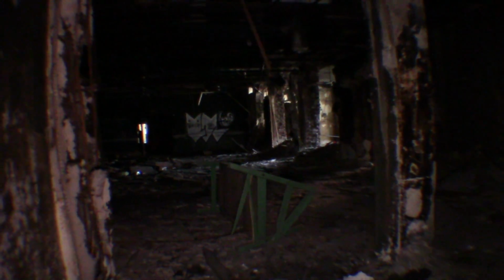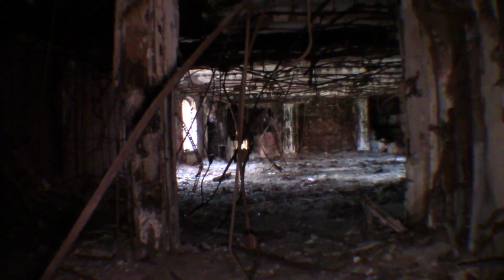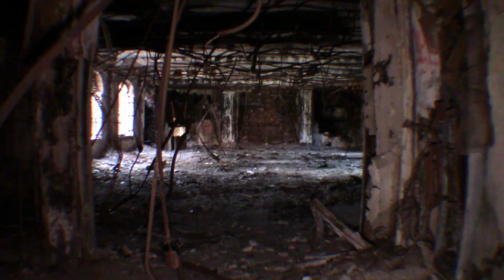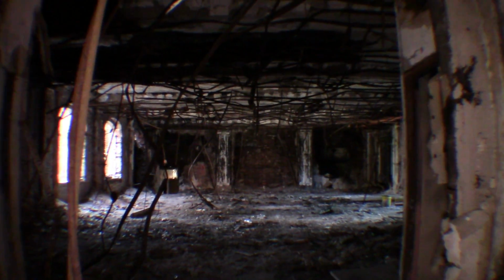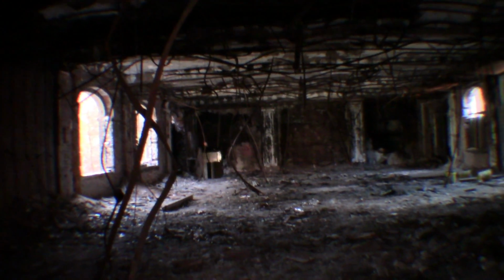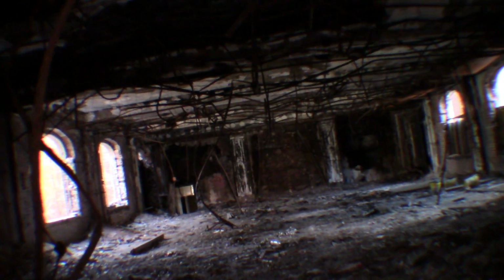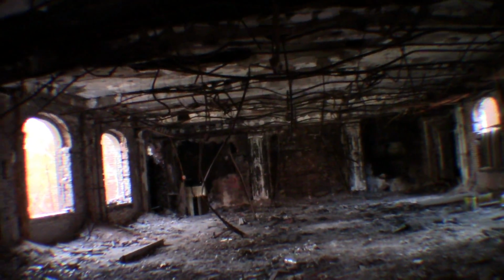This is part of the older structure, and it's very obvious that there was arson or some sort of fire damage in here. And don't worry, guys, we did have respirators on through this whole thing. I loved the view of all this stuff hanging down from the ceiling. Don't ask me why, but when I enter buildings that have like a bunch of tiles or pipes, wires, and stuff hanging down from the ceiling, I love the way it looks.